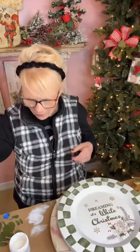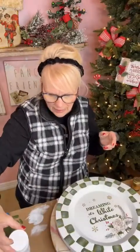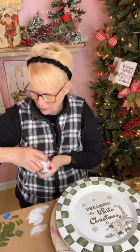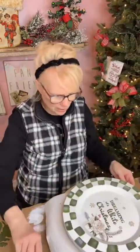What the heck? All right, but see how that was so much easier. So now I've added the white to it. Look how pretty that looks. Yes, it sure is. I hope I inspire Mackenzie Childs. I hope I'm doing her proud. Okay, so now we're just going to add a little bit of the gold to that.